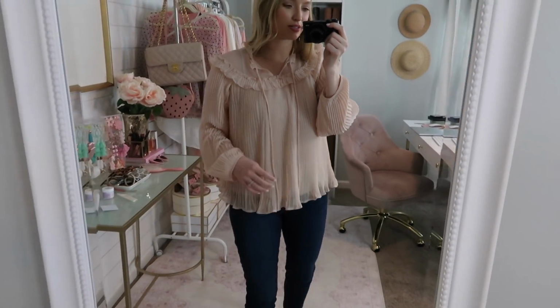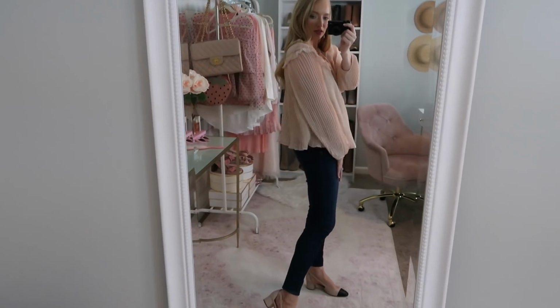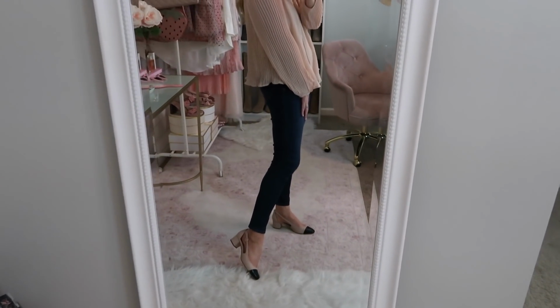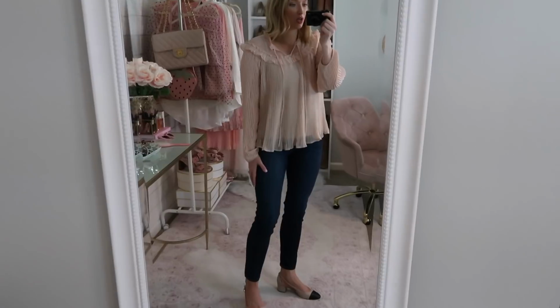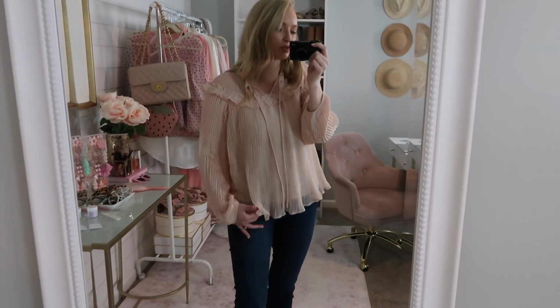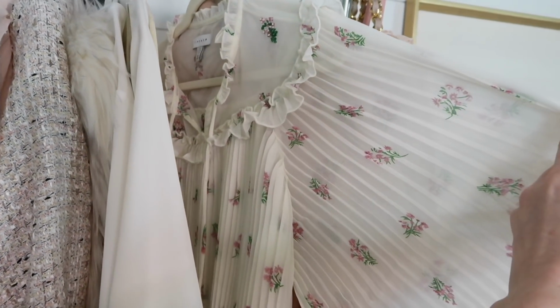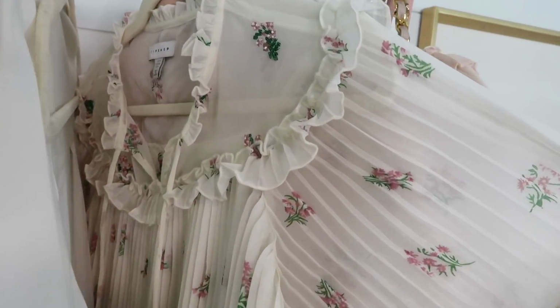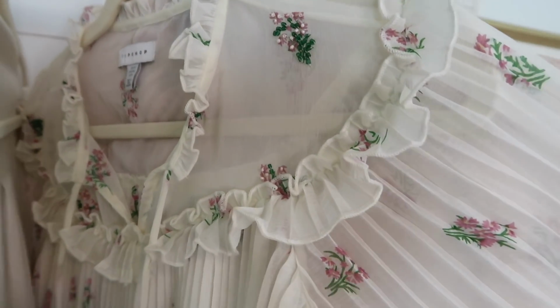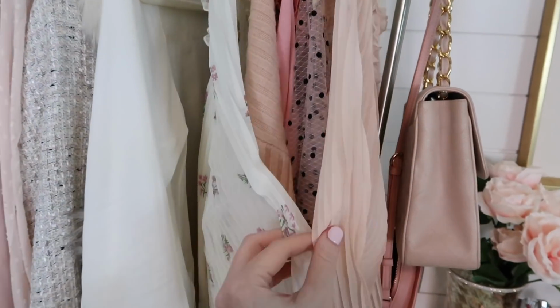So pretty. I'm wearing a size 6, which is my normal size in this brand. And then I just kept on the same jeans and same heels just to keep it short and sweet. And this is also the top that I wore in the thumbnail for the September favorites. This is the other color that I have in the same top. It's like a floral print with a really pretty embroidered detail. I think this one's still available as well. So that's the color difference.